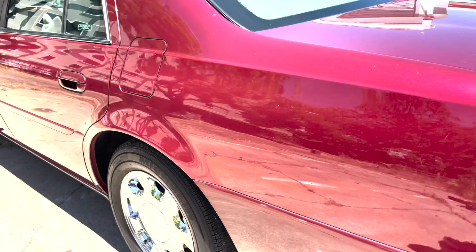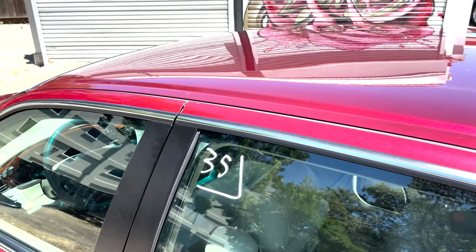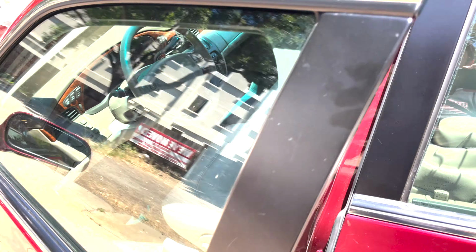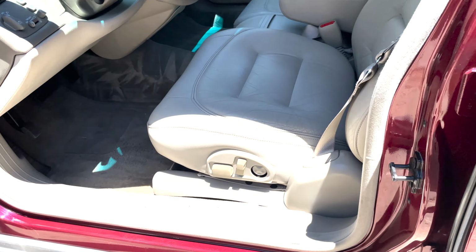This was an estate car, so it came out of someone's estate. So I do know the last couple of years, it didn't spend much of that on the road, most of that parked. But we'll go over it.